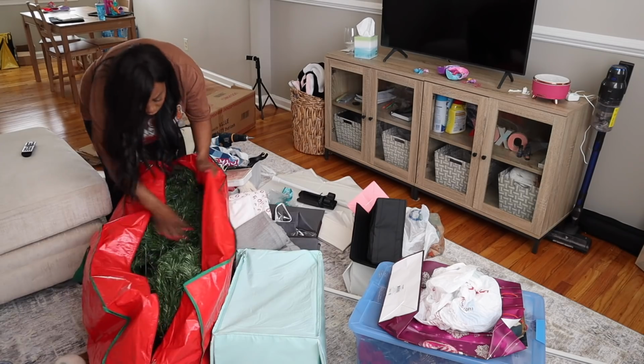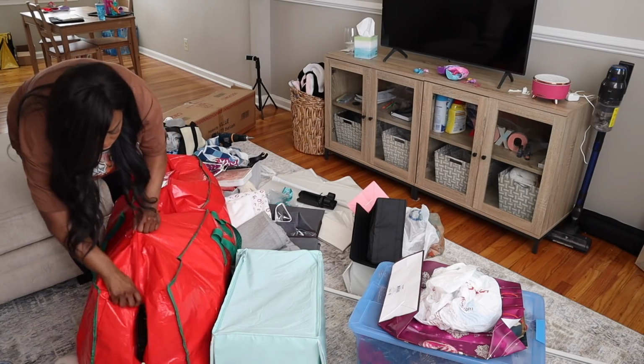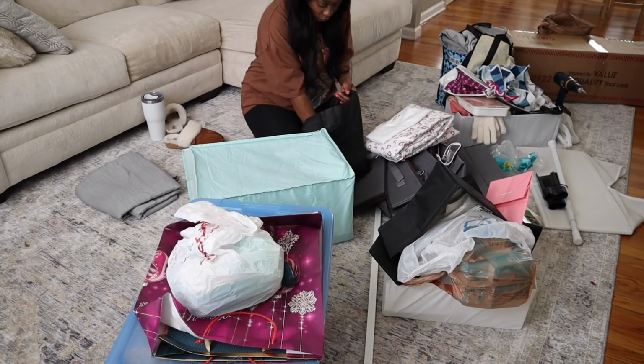I know that there were a couple of extra bags that I could put into our Christmas storage bin, so I'm going to do that, and then I'm going to see what items I can actually put into those new cabinets.